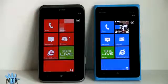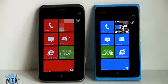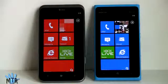It's the Titan II, 4.7 inches. And that's really nice if you're looking at web pages, say desktop style web pages, not mobile websites. You actually can read things without having to zoom in. It's pretty darn nice. And also if you're watching video, something like Netflix, bigger is always better when watching decent quality video. It's a more immersive experience, so Titan gets the win for that.